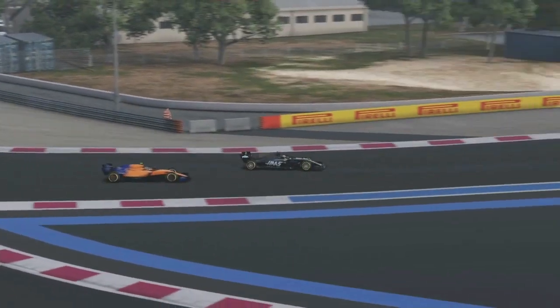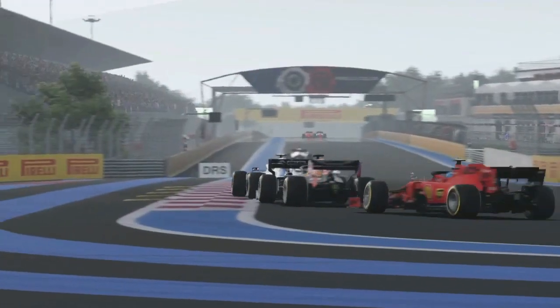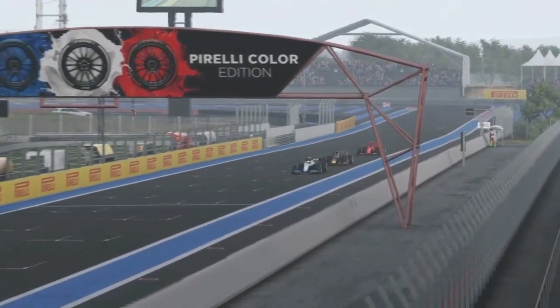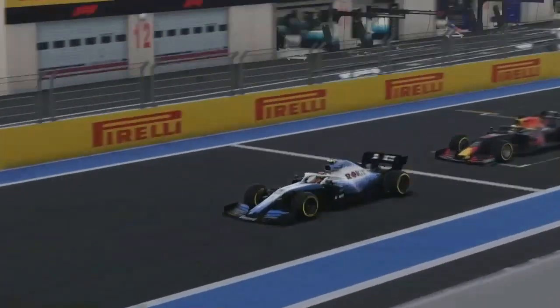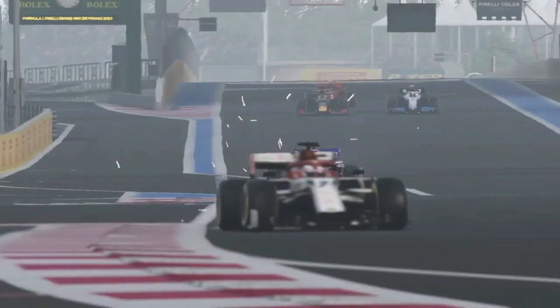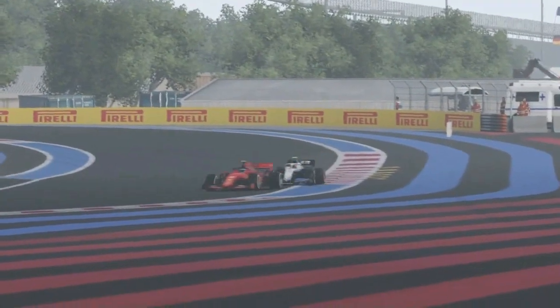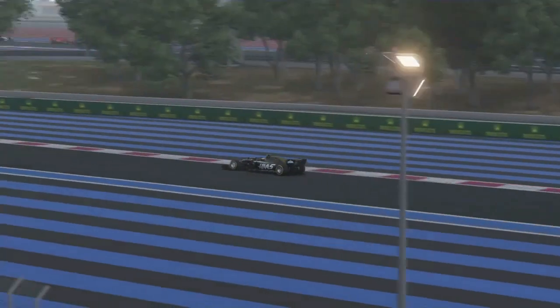Grosjean. Oh, big lockup for Bottas. Bottas cracks under pressure. And that's going to be P2 for the Spaniard. And speaking of cracking under pressure, Albon is going backwards and backwards very quickly. That's Verstappen through. That's Ricciardo through. And that is P15 and 16 lost for the Thai Brit driver.